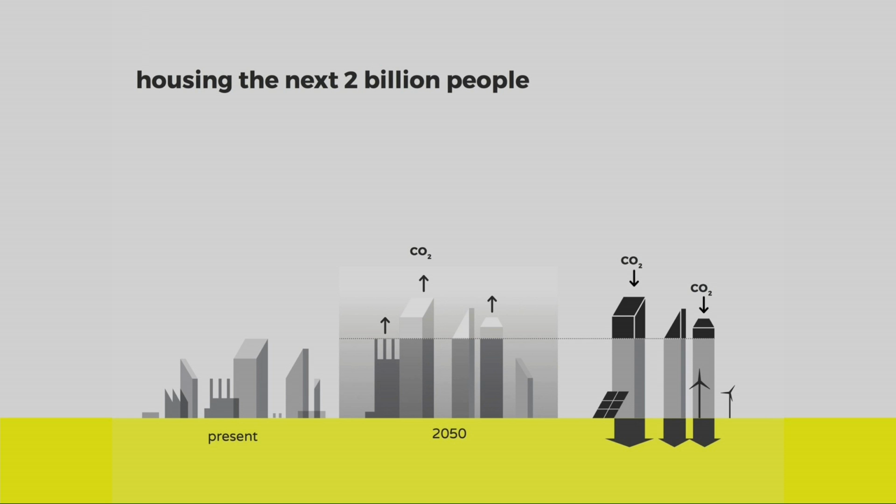We have another problem. Our population's about to explode. I think climate scientists are predicting that building for the next 2 billion people is going to emit so much CO2 into the atmosphere that we're going to kill our Paris Accord agreement just in construction materials, which I find crazy. But it illustrates the point that materials are important.